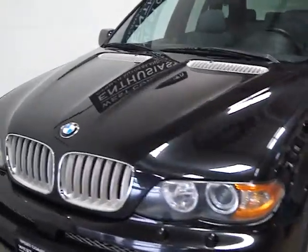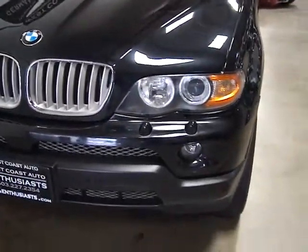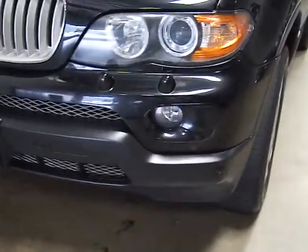This is a single owner, clean title, clean Carfax car. It's got 75,000 miles on it. You can see by the lights you've got xenon and headlight washers, and then down on the bumper you'll see it's got front and rear parking sensors.